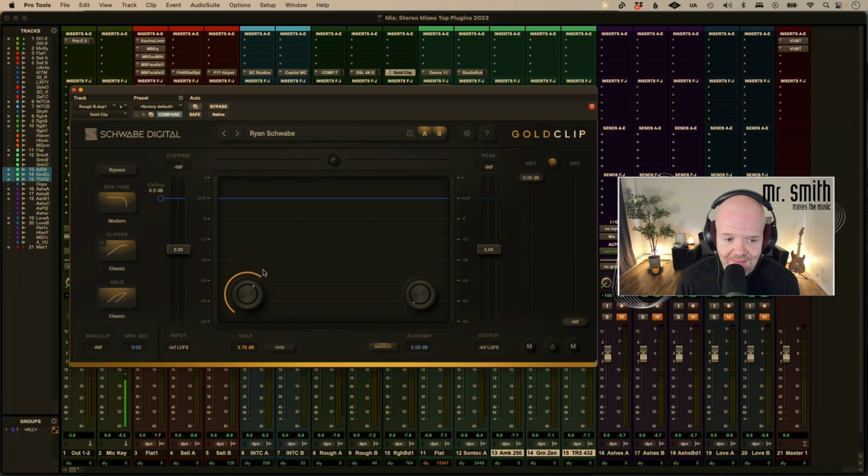Use this a ton everywhere. You just want things to stand up a little bit more. This is a really transparent, musical way to do that. And then the Alchemy as well, kind of like a high frequency compressor or a high frequency roll off. It just makes things sound a little bit more analog, not as harsh. Maybe like you're hitting tape a little bit. Again, really subtle, but beautiful sounding. Honestly, I use these things the most.